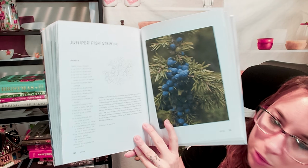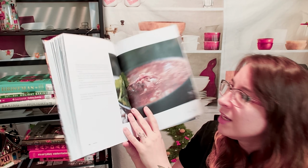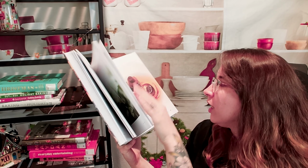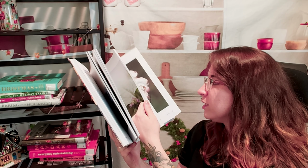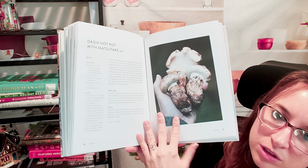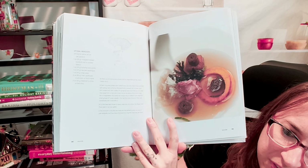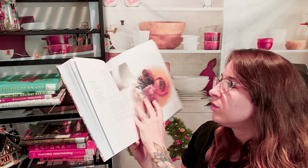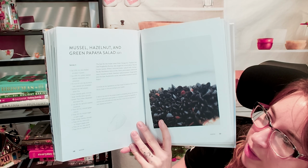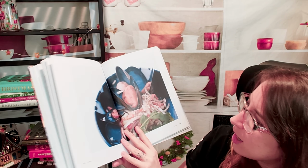We have a juniper fish stew. That's a beautiful photo of juniper berries. So here's what that looks like. And I'll do two more here. Ooh, more mushrooms. This one is a dashi hot pot with matsutake, I think. I've never seen these mushrooms before. Those are cool. And then we have a mussel, hazelnut, and green papaya salad. Interesting. Mussels and salad. Look at that.